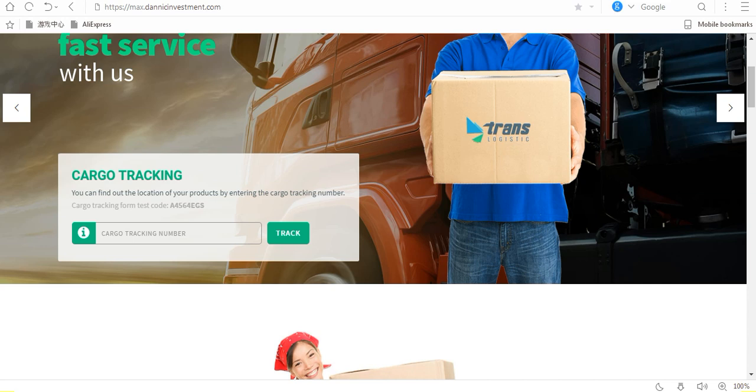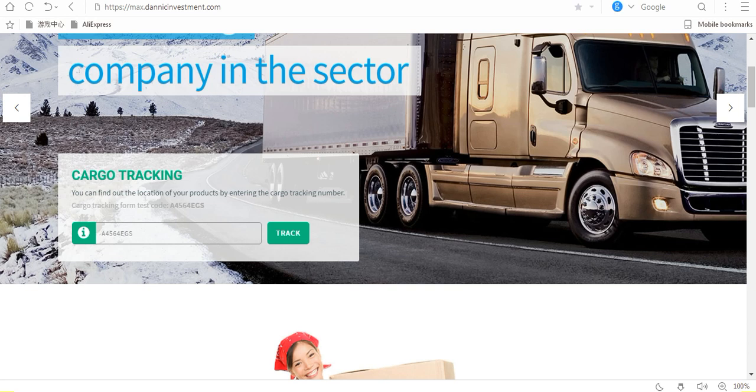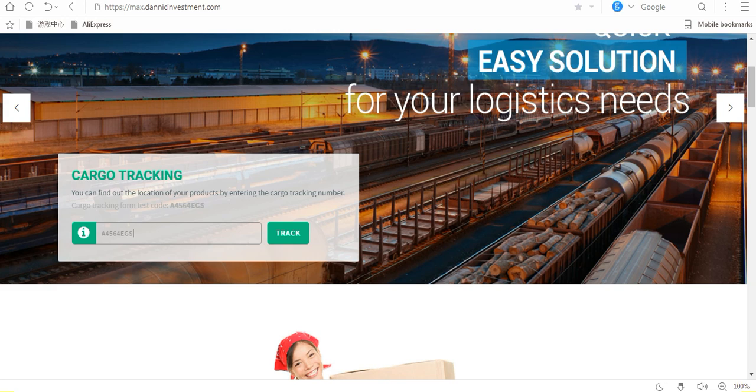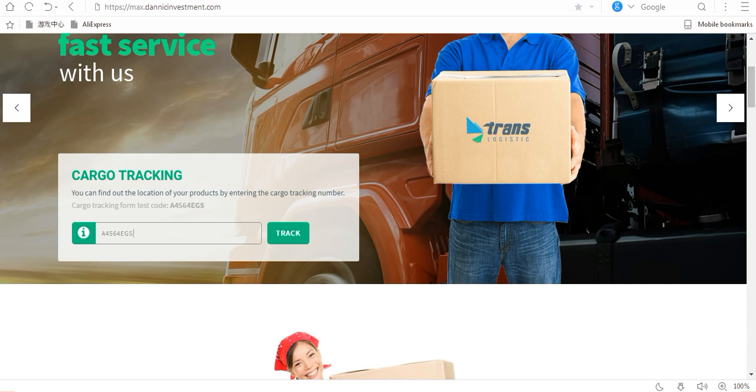So let's say now, if I enter the tracking code, there's a tracking code by default which will leave here, based on the demo service, the demo website. We can also design your own. We can also make provision for a tracking code for each customer. So each customer is going to have their own different tracking code. So when you enter the tracking code inside this box and you say track, the system automatically will find the products that you are shipping to that customer.